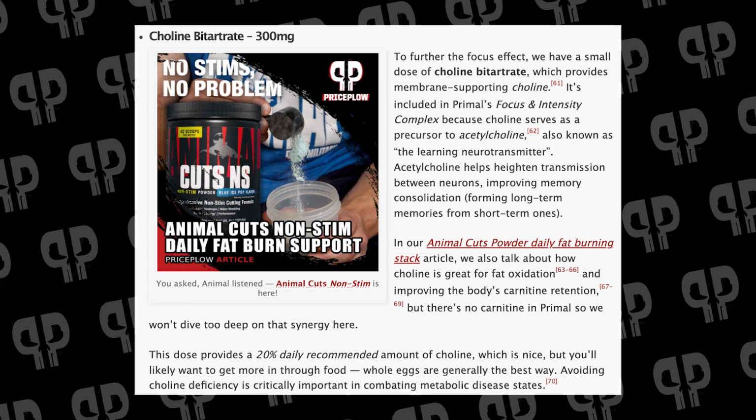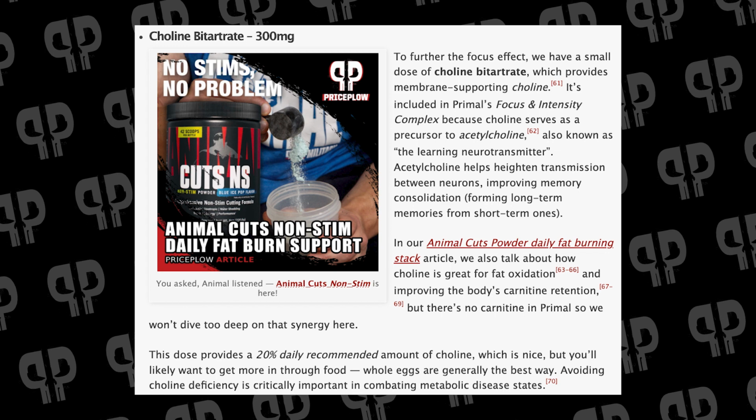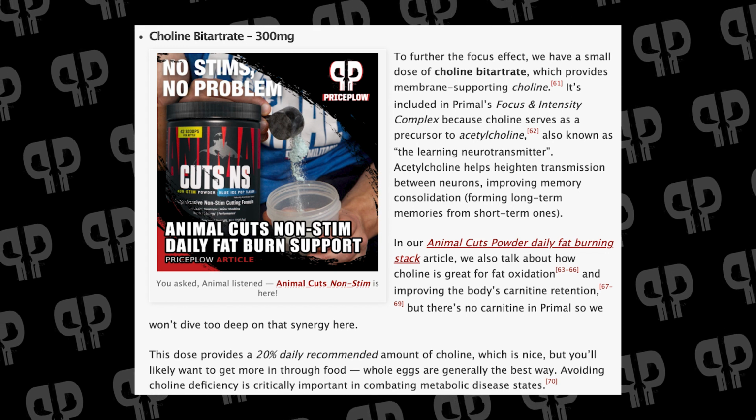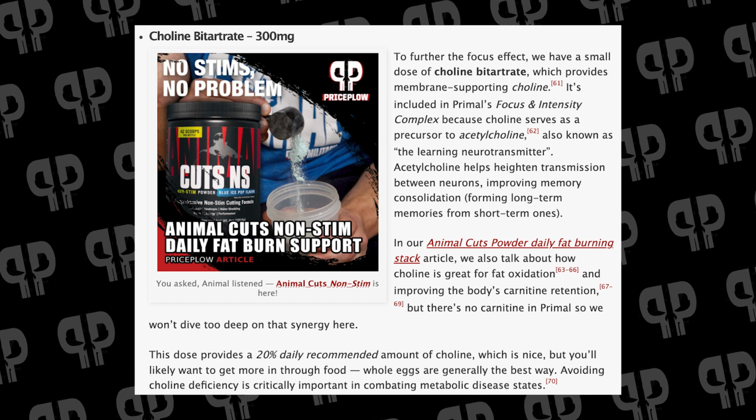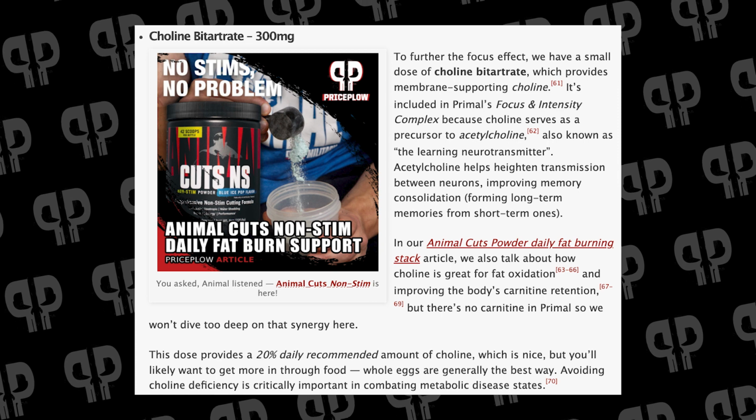After that, we're also getting into choline bitartrate here. And this is kind of reminding me of Animal Cuts over here. There's a couple different things in here that remind me of what they did there. And I really, really love that they took those things into Primal, because not everyone's going to use Cuts because they're not always cutting. I actually made the point that people could really use this not during just cutting.